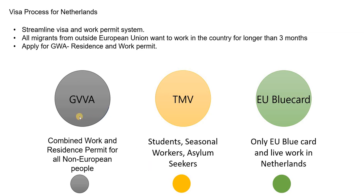Under GVVA, it has a combined work and residence permit for non-European people. TMV is basically for students and seasonals. EU Blue Card is for those people who are not from the European Union, but they have been living in Europe for the last 5 years, and for the last 5 years they have paid the taxes and they have cleared all the exams to get inside the Netherlands.